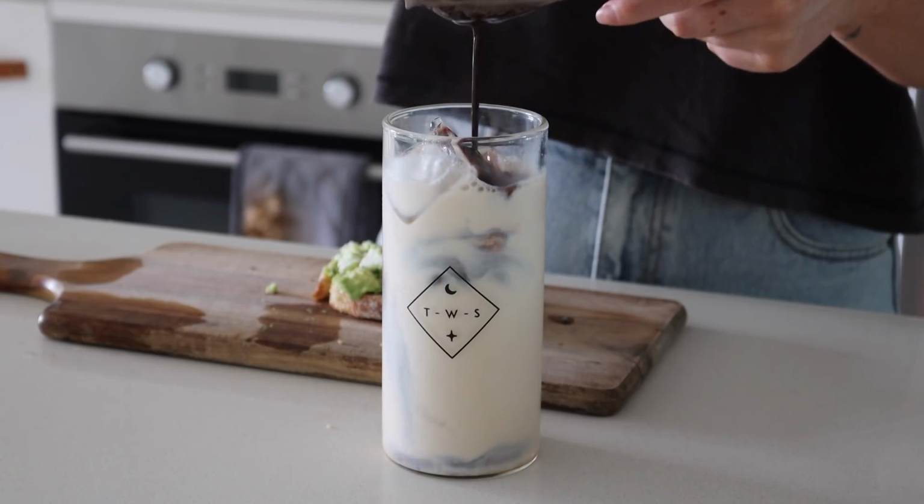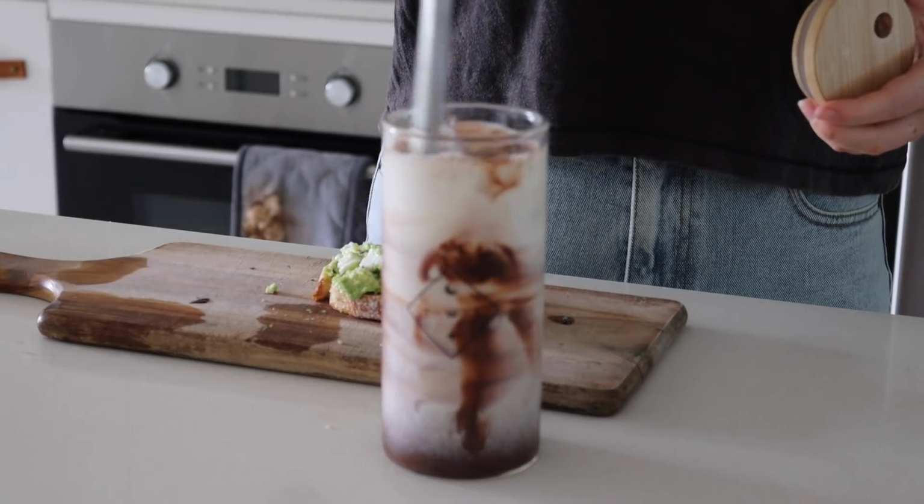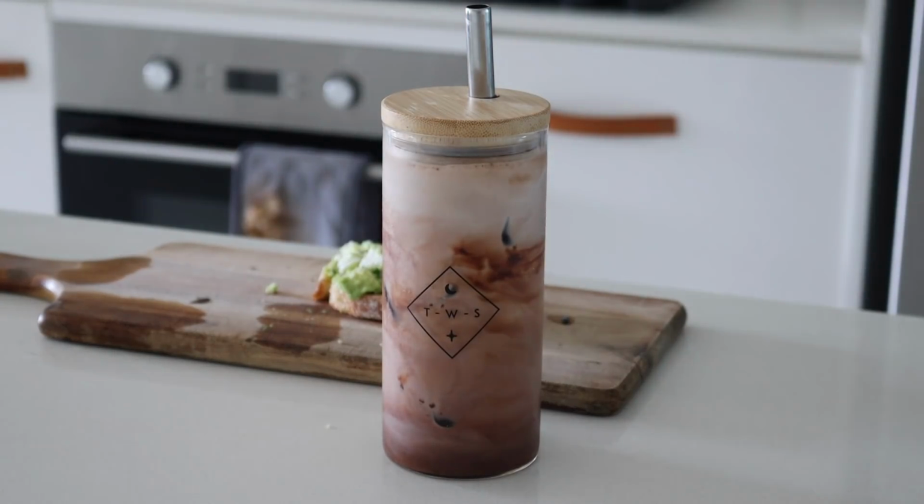Lovely. Then of course I made an iced cacao to go with this. This is one of the most satisfying iced cacao shots I think I've ever done. It was so delicious, and if you want an iced cacao recipe, it's linked below.